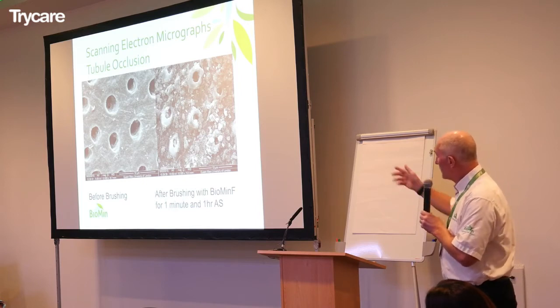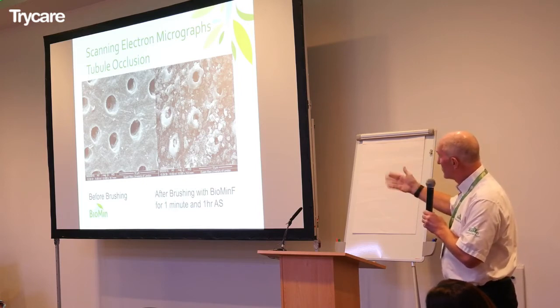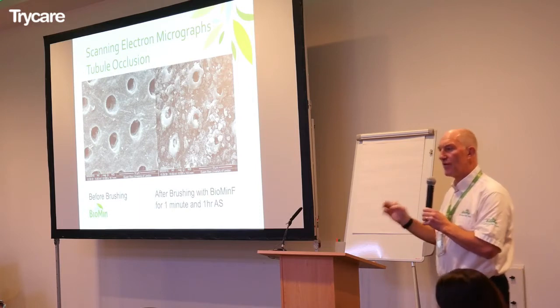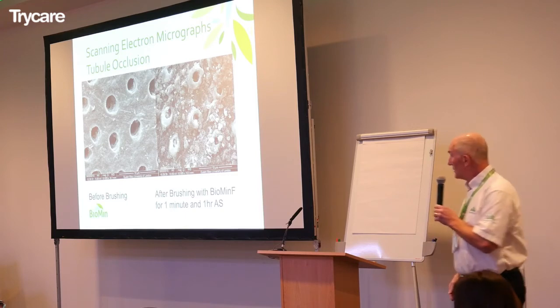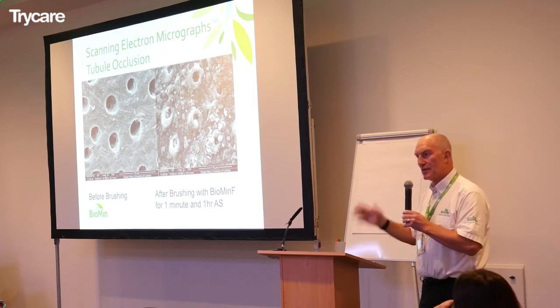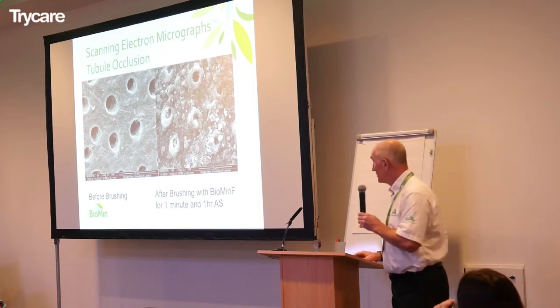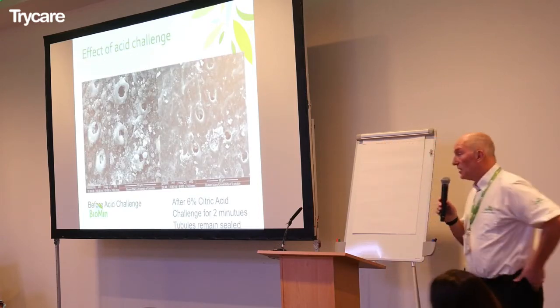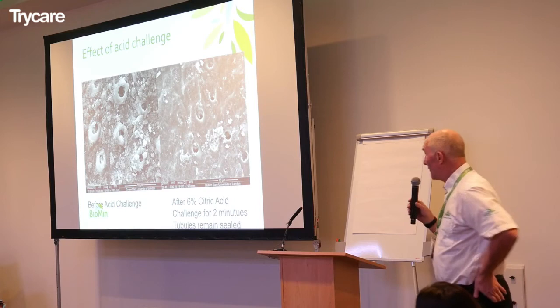And then you can see the bioactive glass on the tooth surface, and also sometimes occluding, because we've got very fine particles. We've tried to match the size of our particles to the tubule as well. So we're getting this physical occlusion as well as the chemical deposition or precipitation on the tubule. So this is probably what differentiates BioMin from all others.